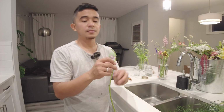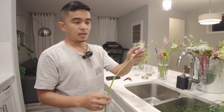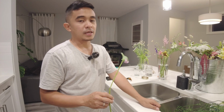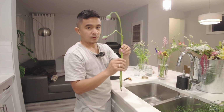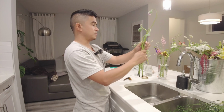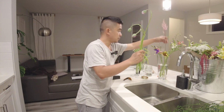So these are peony poppies, and we've observed them even in the garden. They only last 2, 3, 4 days max, but really 2 to 3 days. So they can be very whimsical that way. They are not as straight as you want them, but that's just how poppies are.